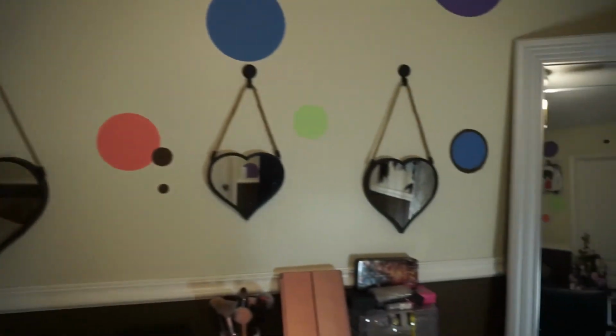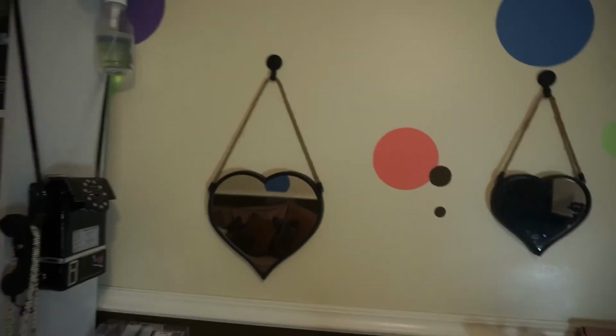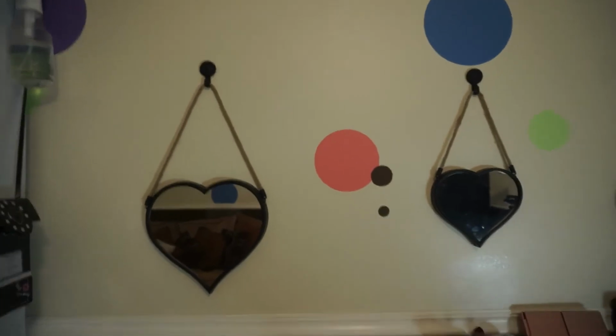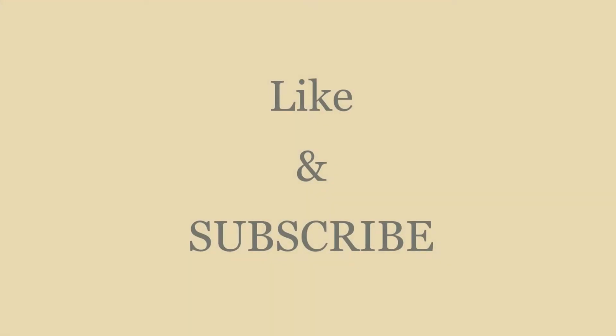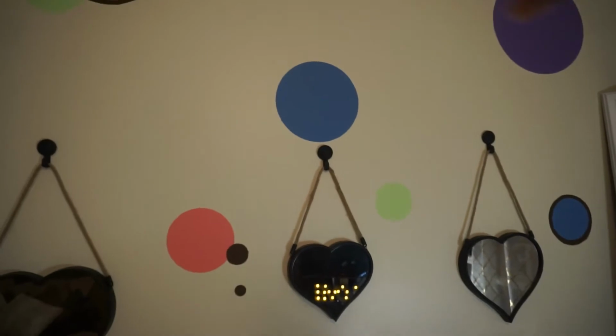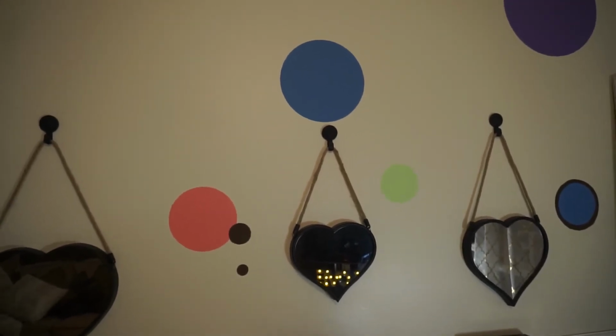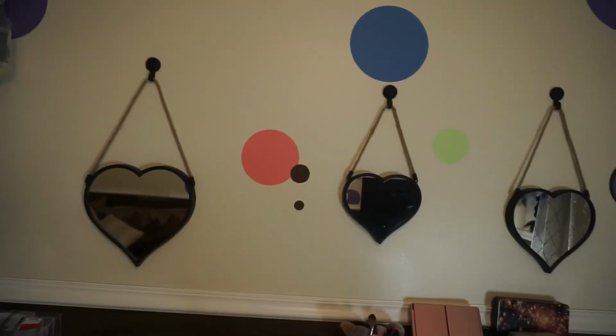These mirrors that you see on the wall, I found those at Walmart. Then I turned right around and seen the same ones at TJ Maxx. But those are not what I want on this wall. I plan on getting a large round mirror for here with a white frame around it. Just really haven't found the one I want yet.